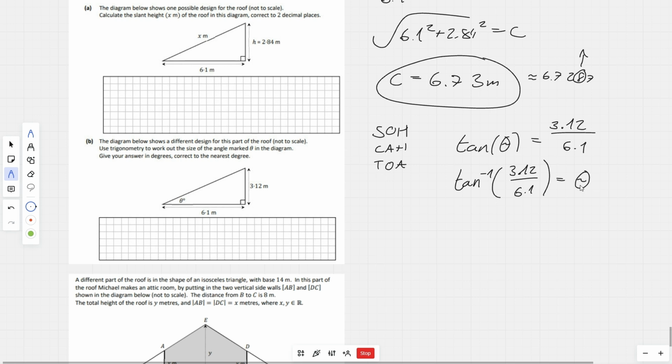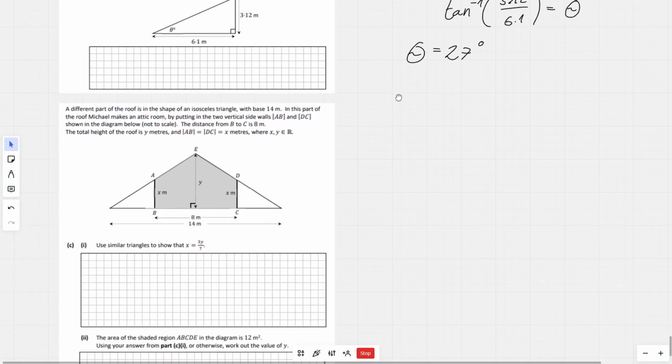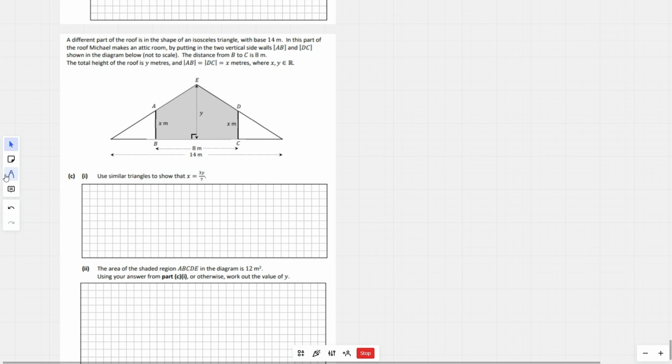And now to get theta, all I have to do is use my calculator and fill in what we have written on the page. That will give us, correct to the nearest degree, 27 degrees. So make sure to try this on a calculator and make sure that you know where to find all of the buttons. Tan minus 1 on a Casio calculator is done by pressing shift and then tan. Okay, let's have a look at the next part.